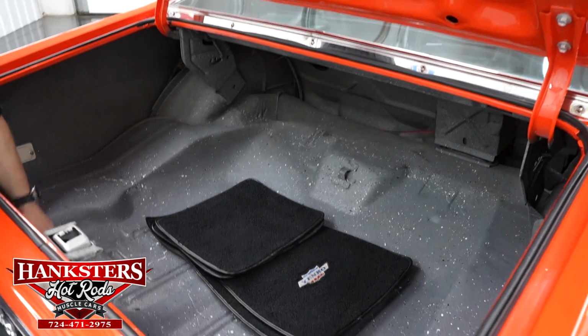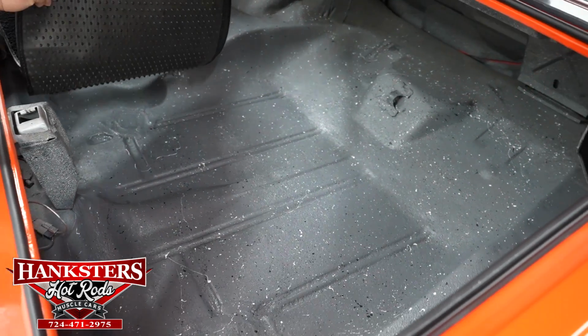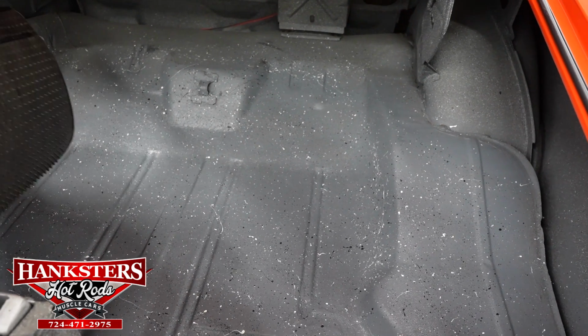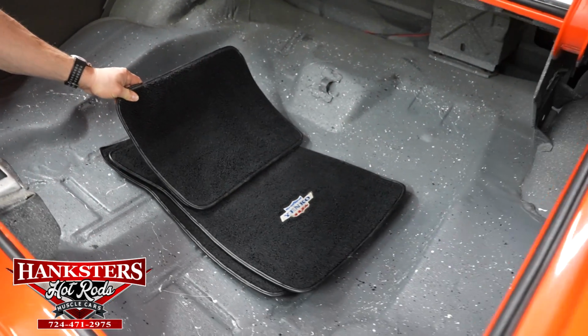Inside the trunk here, trunk floor itself is in great condition here. Done here with the gray, black and white trunk spatter paint there. Good and solid all the way throughout there as far as your trunk goes. It does in fact come with these floor mats. They are a set of Yenko floor mats.